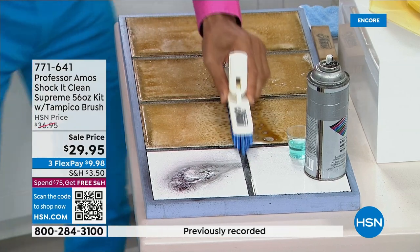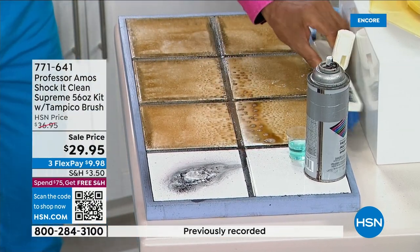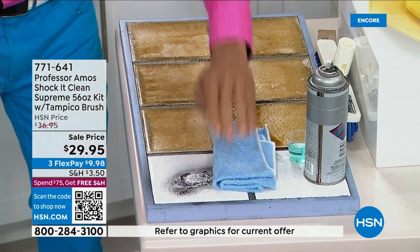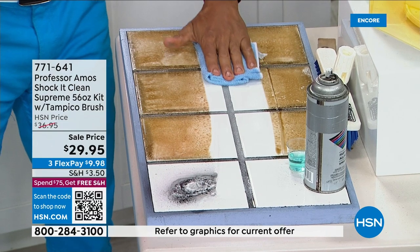And just get into the nooks and the crannies, the cracks and the crevices. Go back and forth with the weight of your hand and watch this wipe. This is absolutely amazing. Look at the tile. Look at the grout in between the tile.